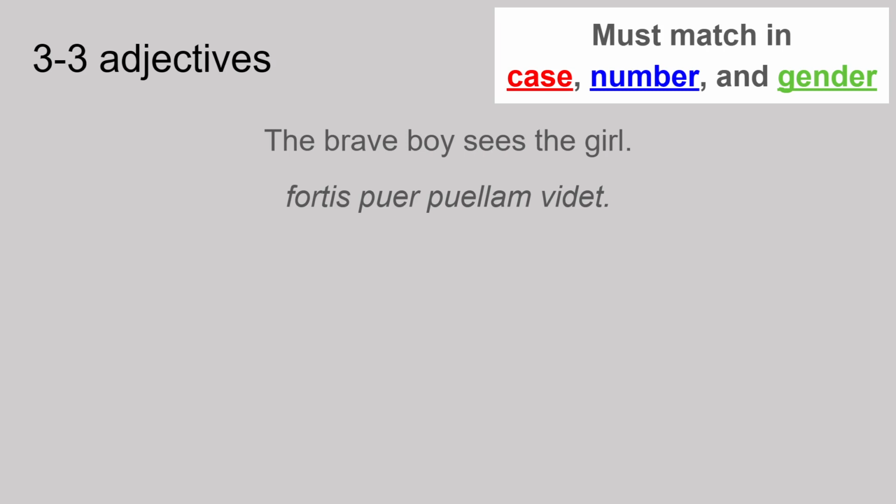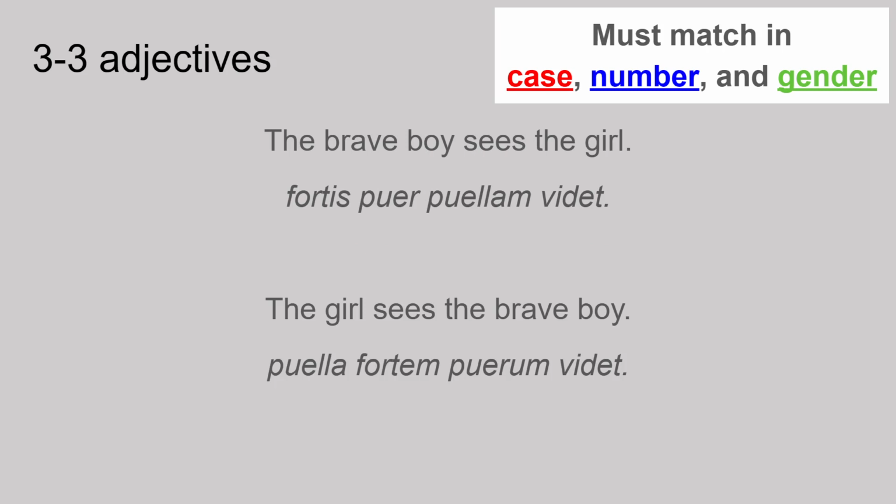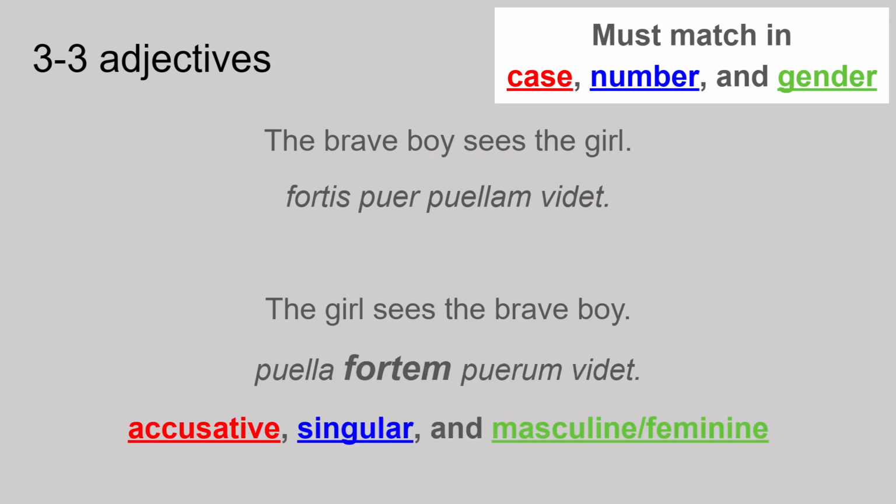So, if I have the brave boy sees the girl, I would use fortis puer. He is masculine, singular, and nominative, and so is fortis. But if I have the girl sees the brave boy, I would use fortem puerum. He is now accusative, so my adjective has to change too. This is how I know that the girl isn't the brave one. She's nominative in this sentence, so the adjective doesn't match her in all 3 of those things from the top: case, number, and gender.